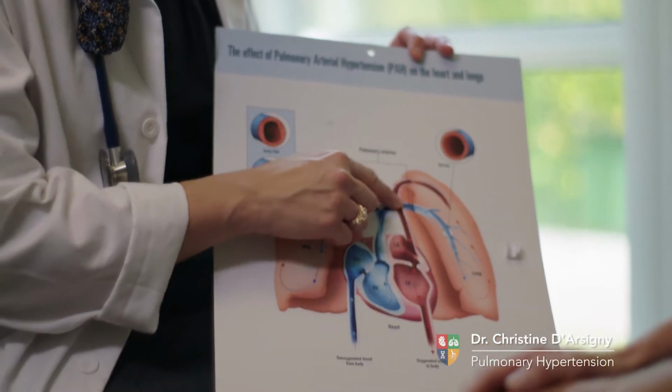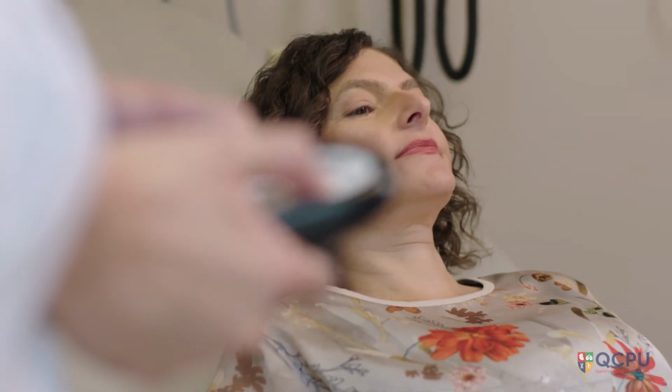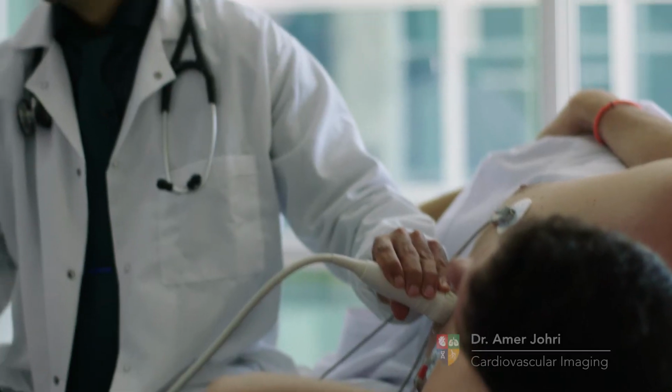So it's going to go through the pulmonary arteries into the lungs to get fresh oxygen. Pulmonary hypertension is an extremely complex disease that results in difficulty of the right heart pumping blood forward and can result in early death.